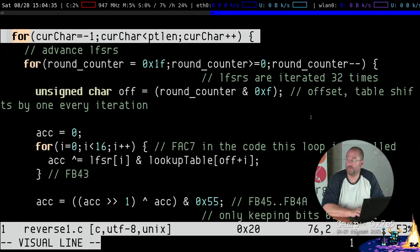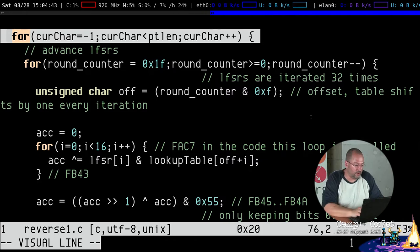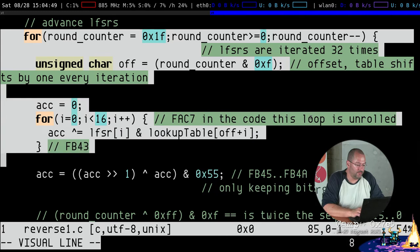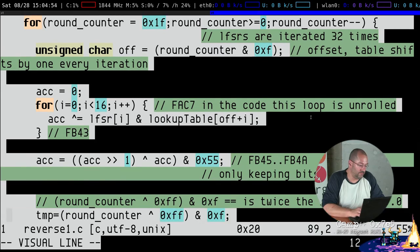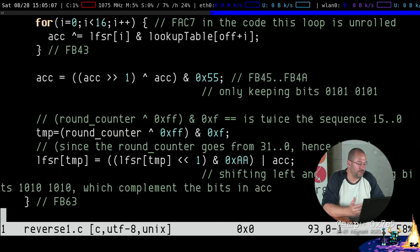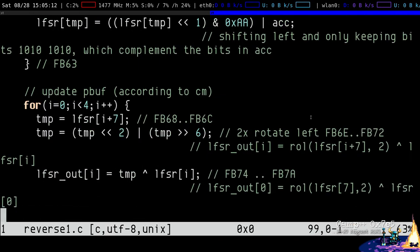So this is the encryption, and you see the current character starts with -1. And this is the LFSR round, 32 times. We still have to figure out how this works. The reverse engineering of the LFSR is, I think, key to understanding and breaking this algorithm. Maybe not. We will see. But basically, it changes at least half of the bits of the LFSR.